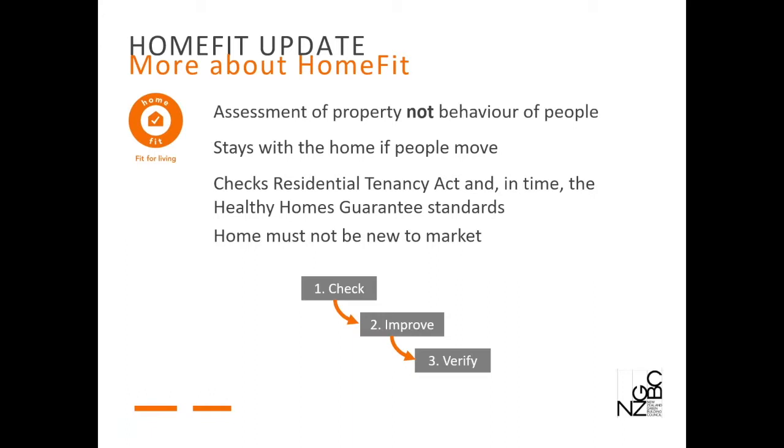A lot of you will be aware of the Residential Tenancies Act, or the RTA, that people talk about, and that is a minimum standard of insulation and smoke alarms for rental properties, and that comes into force fully in the middle of next year. So an assessor coming to check your house for Homefit will also check the RTA compliance, and any report you get will tell you whether the home meets that minimum rental standard.